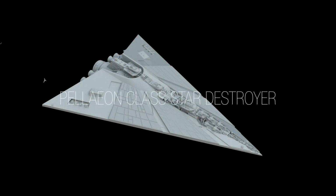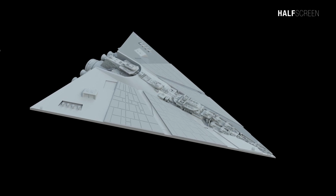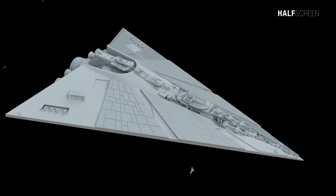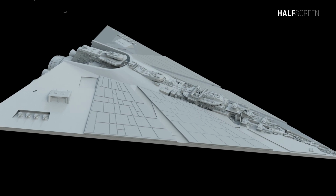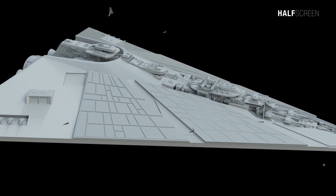The Pellaeon-class play a crucial role in the formation of battle groups and fleets, as their advanced hardware not only makes them exceptionally robust but also ideal command vessels. They serve as a central core around which these groups are structured. The ship is specifically designed to cater to the Empire's strategic minds, making it the perfect vehicle for their operations.